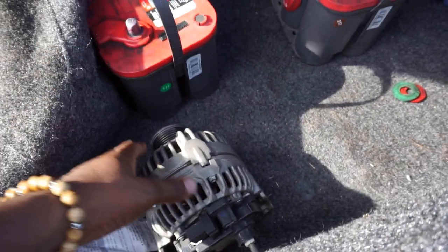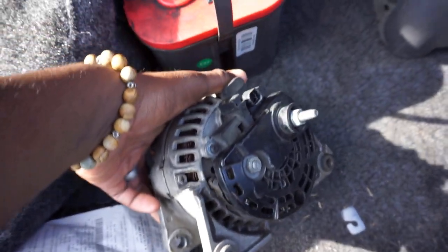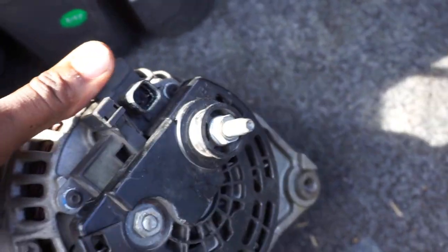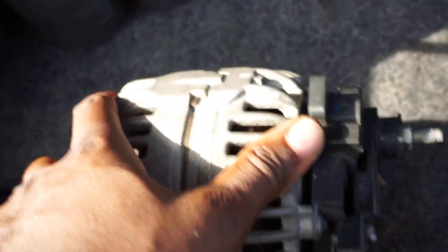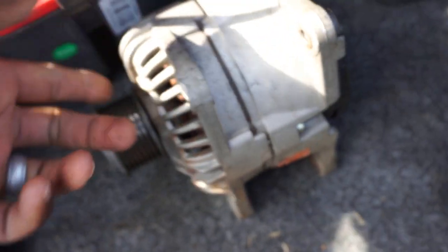And then the alternator, I was looking at it. It does look a little bad, a little old, but I put this back on in, like, fall of '17, so it's not even 5 years old, and it's Bosch.